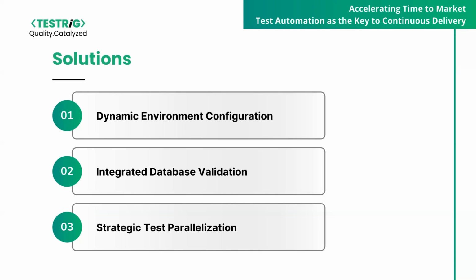The second solution that we came up with is integrating the database validation along with the UI validation. Now, this approach provides full visibility in the data layer, enabling the verification of the complete flow of the transaction. Teams can now confirm that data is getting properly updated in databases via the front end or via any services, and we verify those things along with the UI test. This comprehensive validation helps to catch data integrity issues by adding more coverage with data verification.